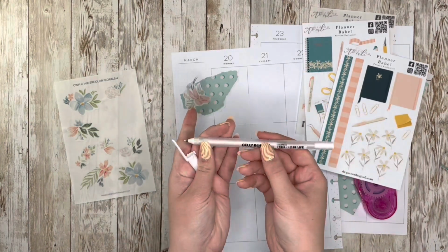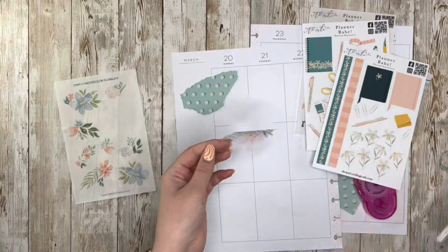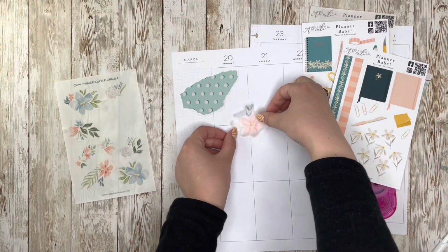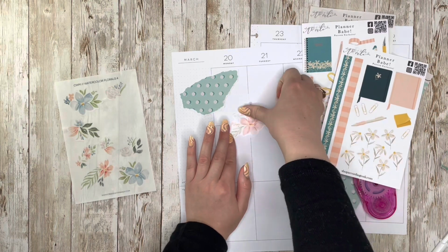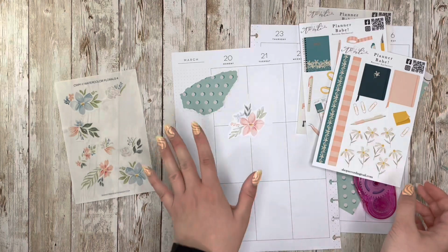Today I'm using the Jelly Roll 10. It's like the one point size. It covers up space really well. It's a little easier to just cover up the lines with. And I should probably wait for it to dry, but I'm impatient. So this is going right down onto the page in that area.